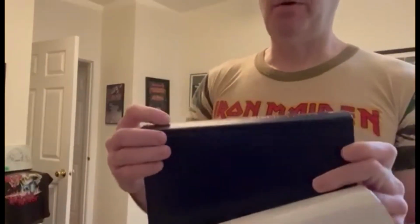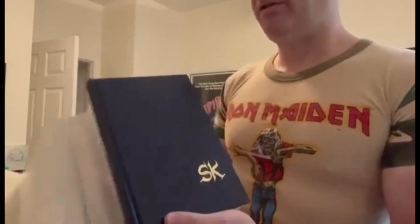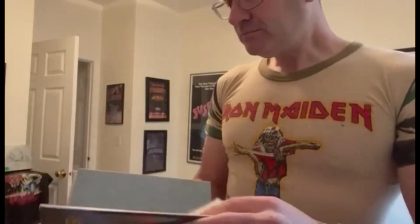I was too young in 1980 when it came out, so I got my copy about 10 years later for $150. This was the first limited edition of any Stephen King novel. Here's the book. It's got lovely gold foil stamping on the spine, Stephen King's initials on the front. It was the first signed limited edition of any Stephen King book.